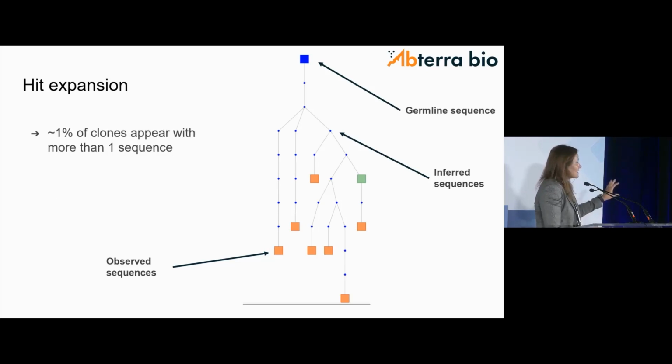Again, as I said before, though, there is still limited utility in doing this. So because the immune response is this exponential distribution, there are tons of guys that are very rare and don't have any family members, even in the bulk sequencing. So even after bulk sequencing, about 1% of clones had another family member, even just one family member. So most guys don't have another sequence that has the exact same CDR3.